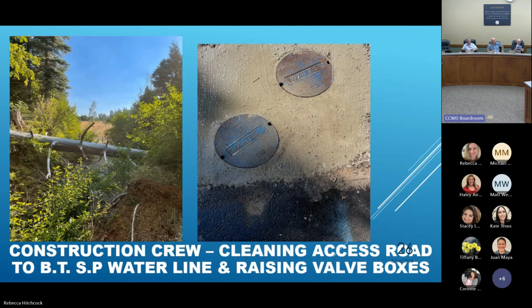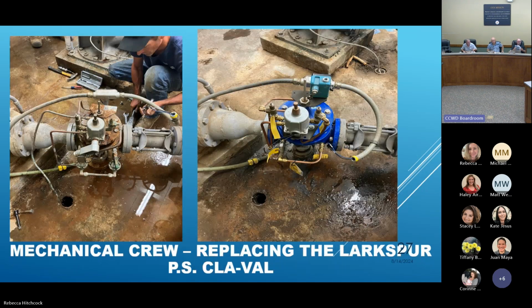Really clean work. More construction crew work, cleaning access. And then here's a conversation about raising valve boxes. Oftentimes valve boxes are covered up with asphalt and dirt, they disappear, and we lose them over the years if we're not understanding where they're at. And so when we find lost valves, we always want to reestablish them and reset them to grade, and that's what they're doing there.